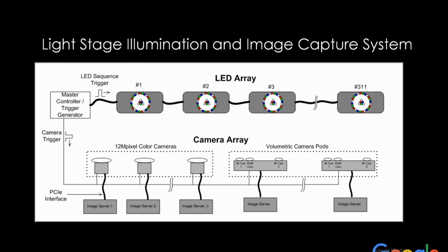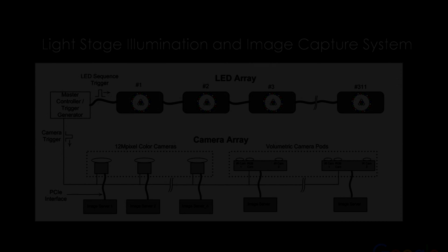This slide shows the hardware architecture of the full Lightstage illumination, depth sensing, and image capture systems. A master controller transmits coordinated sets of trigger pulses, one to the LED array and one to the image capture and depth sensing pods. The image capture system is a large array of 12 megapixel color machine vision cameras capable of capturing data at high frame rates and storing the data via multiple PCIe interfaces on image server PCs. Depending on the requirements of the scan, either narrow field of view front-facing high-resolution cameras can be used, typical of face scans, or wider field of view for body capture scans. The depth pods are comprised of an IR pattern projector and IR filter monochrome cameras placed evenly around the stage.